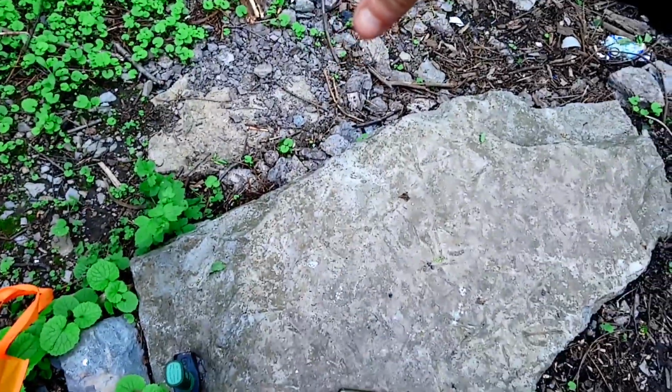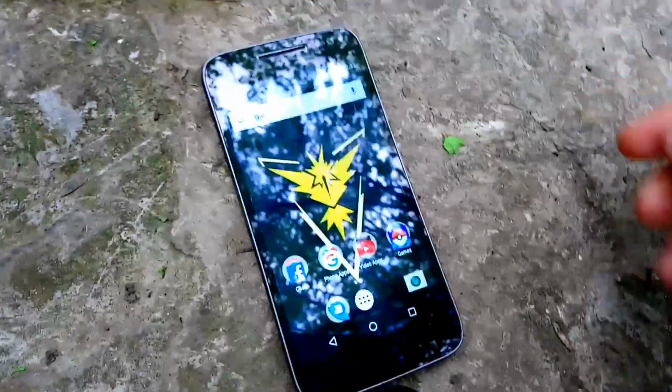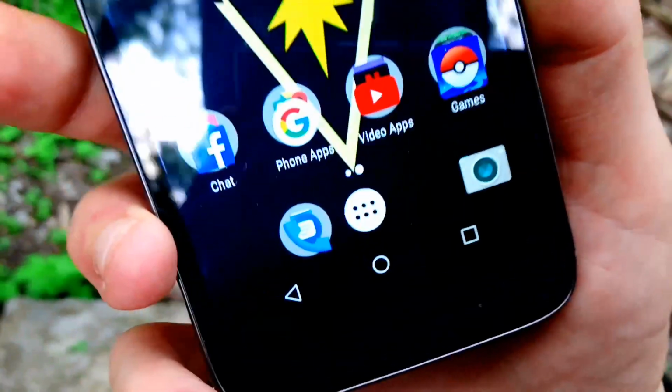Now, a front-facing drop test. Not really much damage. Now I'm gonna set this phone down and take off the case. There's the case. There's the phone without the case. Throw the case right over here for now. Now, once again, a side drop test. Not too much damage. The back is kind of coming off a little.